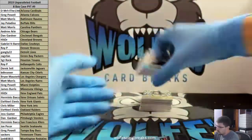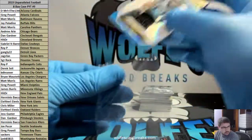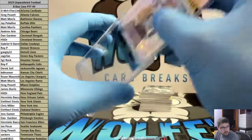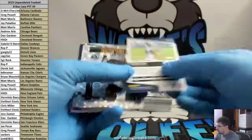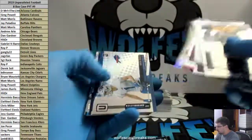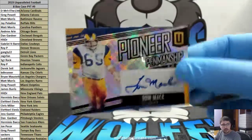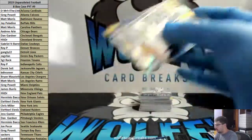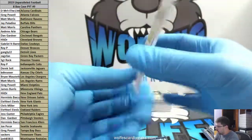Kyler Murray. Luke Kuechly, 30 out of 150. Cooper Kupp out of 75. Tom Mack, Pioneer Penmanship for the Rams. Rams in this one is Matt. Tom Mack, number 11 out of 99. Darius Slayton, 103 out of 150 for the Giants.